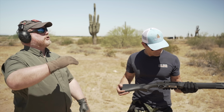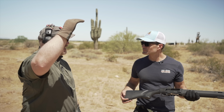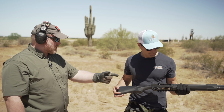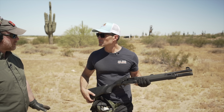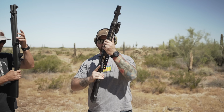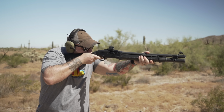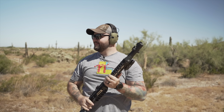Unless you are a supreme top-level shooter doing literal stupid-human-trick-level speed shooting, it doesn't matter. Yeah. You're not going to outshoot that at any kind of reasonable splits for an actual use situation. Moreover, we polled everyone at Langdon Tactical when we were on the range on the recoil difference between these two shotguns. No one could really say one way or the other which one had more recoil.